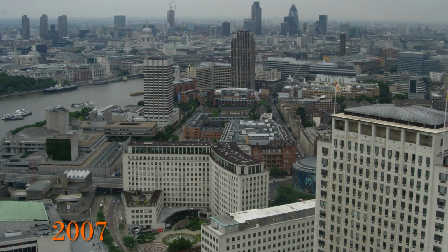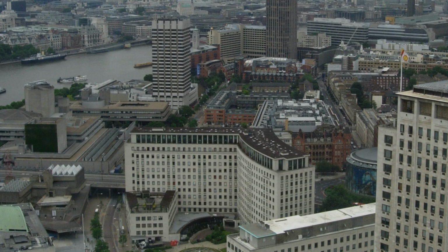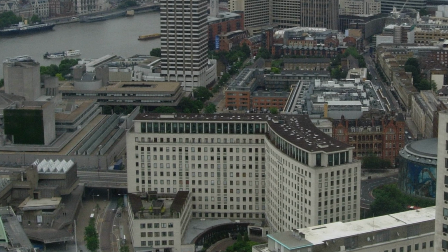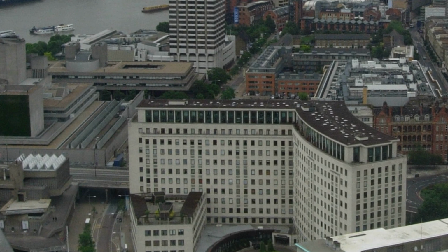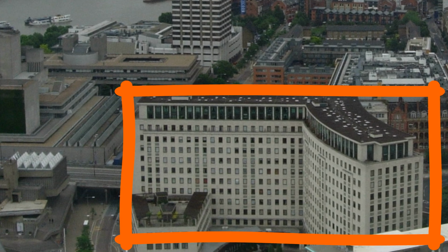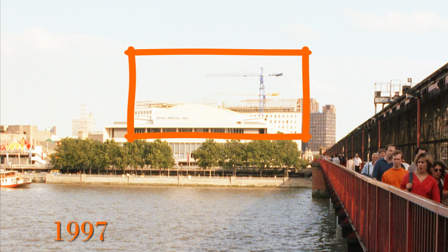On the other side of the railway line to the main Shell complex, there are some apartments that are very much in the same style as the tower itself, the White House apartments. Well, it turns out that they were originally part of the main complex, but were sold off to developers in the 1990s, who added an extra floor and converted the offices to apartments. This is a view over the top of the Royal Festival Hall in 1997, and we can see cranes in the background, which I think are working on this conversion.